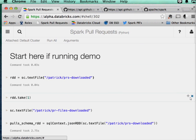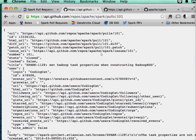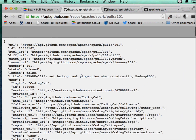So what I have here is a text file. This is actually a big file on HDFS, and I have 2 of them. One is called PRs downloaded. The other one is called PR files downloaded. PRs downloaded is just a huge data set with this metadata for every single pull request in Spark.